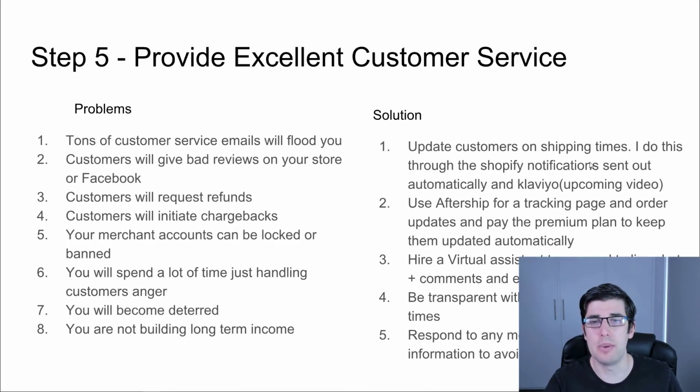Okay, really important that even with all of this, you need a virtual assistant because you're going to get refunds, you are going to get chargebacks, you're going to get people asking various questions, whatever that may be. You need a virtual assistant, at least one.